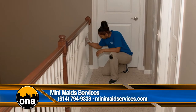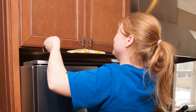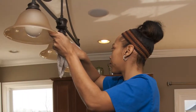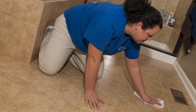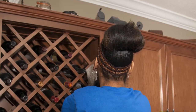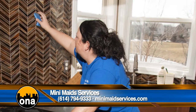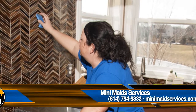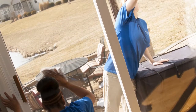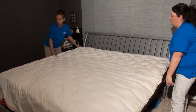They dust all the baseboards and woodwork, corners, ceilings for cobwebs, polish all the furniture, wipe all the glassware and knickknacks, dust picture frames, dust light fixtures, thoroughly clean and disinfect the bathroom, tile, tub, faucets, fixtures, outside of cabinets, anything on the countertops, sink and floor. In the kitchen, they wipe down the cabinets, clean the outside of the appliances, inside the microwave, sink and floor, and they also clean the inside of the windows as part of the cleaning, and they'll empty all the waste baskets and change the linens as well.